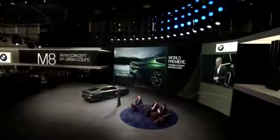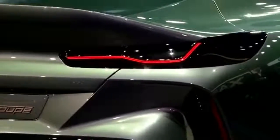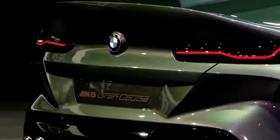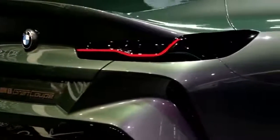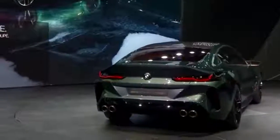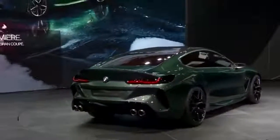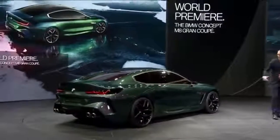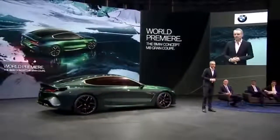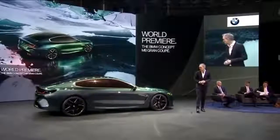When you look at the rear view, all the lines express this precision that you would also experience while driving the car. And when you look at the shoulder part of the car, it expresses the power of the vehicle. Creating such a wide shoulder is almost impossible to do on a four-door car. This car, we believe, is the perfect embodiment of the next steps in our BMW form language.